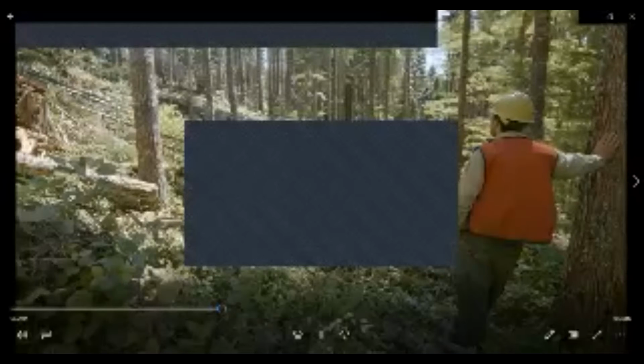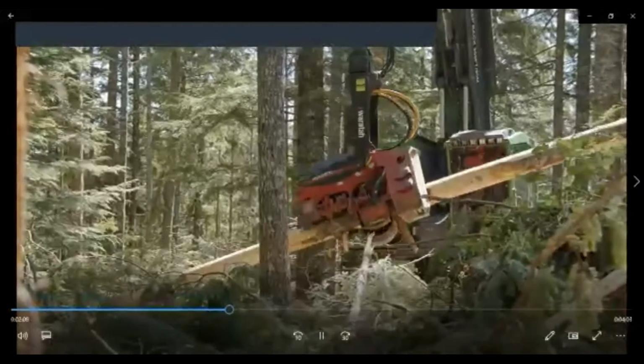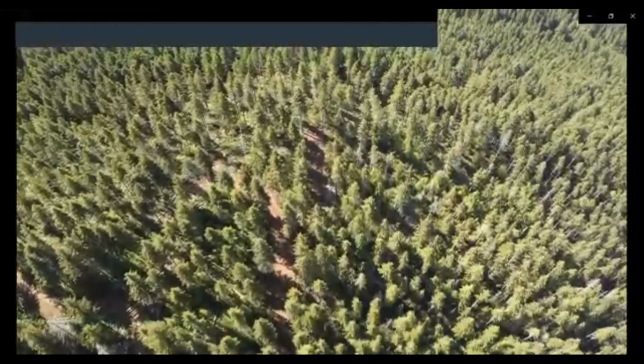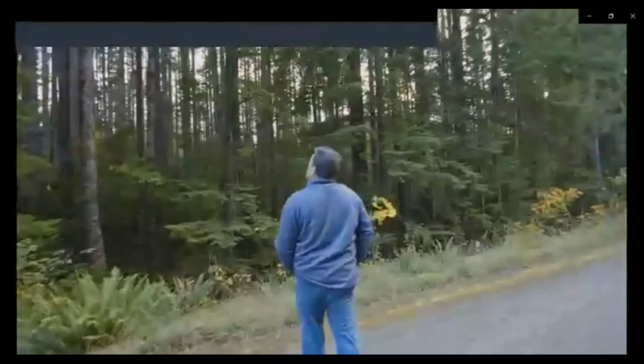And that's really what the collaborative is about. It's an opportunity for the timber industry and the conservation community to be at the same table, looking at how we manage the forest in a responsible way. This is an example of the typical type of stand that we're working in the Olympic National Forest.